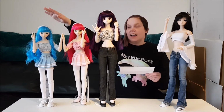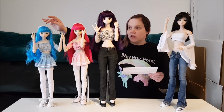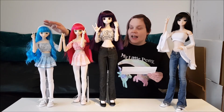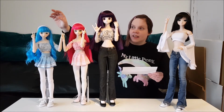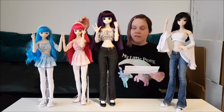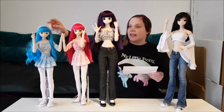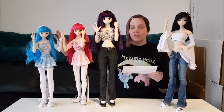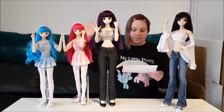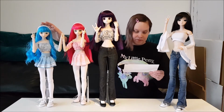And next we have my little Umi. She's a 47 centimeter Obitsu, Alice head. The head I bought the same time as this poor girl. So the head is from 2013, and the body is from 2015. Yes, and her name is Umi.